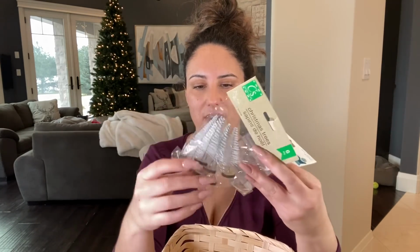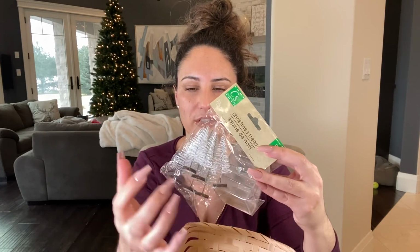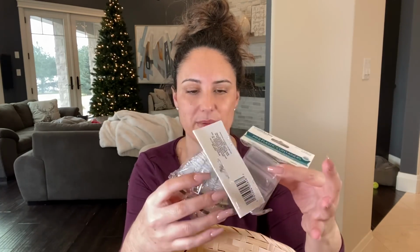Now these mini trees I think are much too big even if you trim them down. You definitely need the smaller bottle brush trees in green. There's a couple different sizes in here, these are a little bit taller and then some smaller ones, but even so, those would be too big.